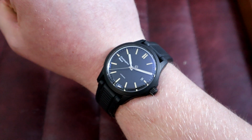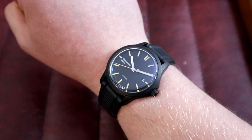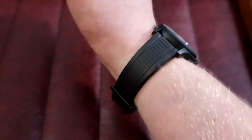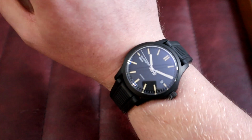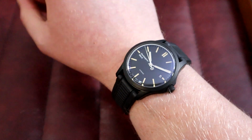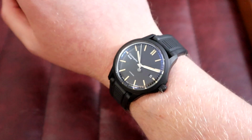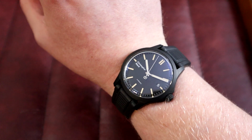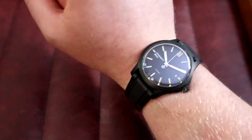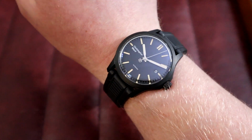Absolutely perfect. So it is 38mm by 45mm lug to lug, only 12.5mm thick and 20mm lugs. As I said, it comes paired on its original black rubber strap, and it also has a very nice brown leather strap from Christopher Ward, which suits this watch really well. If anything, I'd probably wear it on the brown. The black is very stealth, and that's kind of the look I guess they're going for, but a stunning watch nonetheless, and one to definitely check out and not overlook, especially if you're looking for an all black watch.